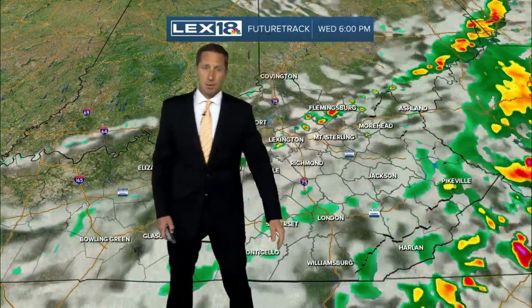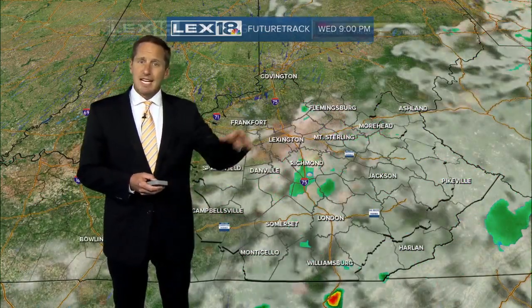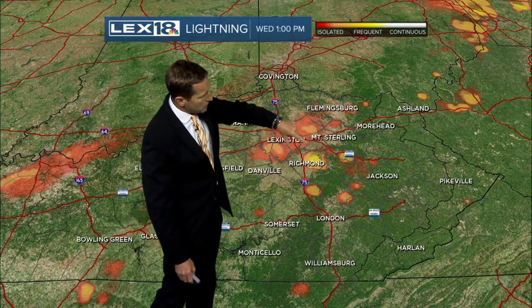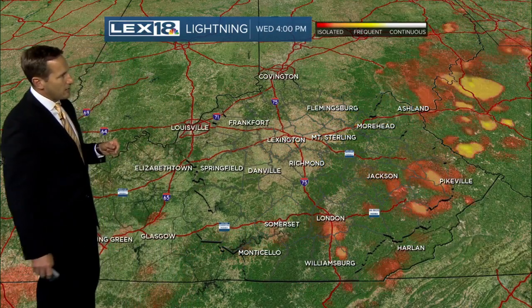counties along that boundary. So things could quiet down in the bluegrass through the late afternoon and then into the evening for our southeastern counties. And then we could see a few lingering showers and storms tomorrow. This shows the forecast for lightning potential, and where it gets yellowish, that is an indication of some fairly frequent lightning strikes. So we'll be dealing with that into the afternoon as well.